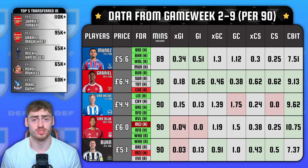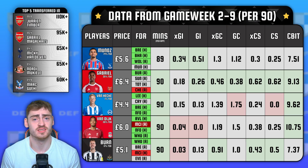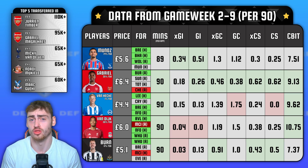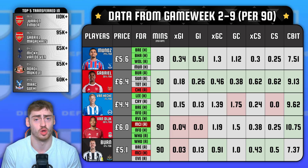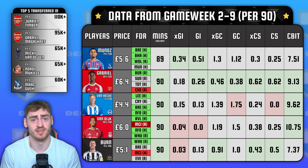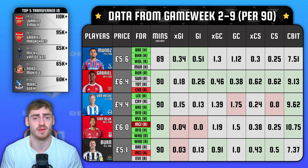As always, we are going to start off with the defenders, and first up we are looking at Dan Burn. Newcastle are still the second strongest defence in the league, despite not doing too well on the clean sheets in their last 2 games. They're still very strong in the expected clean sheets and the expected goals conceded. Despite Newcastle's fixture run not being amazing, they're still a really strong defence, so they have potential to keep clean sheets in those grey fixtures against those mid-table teams.